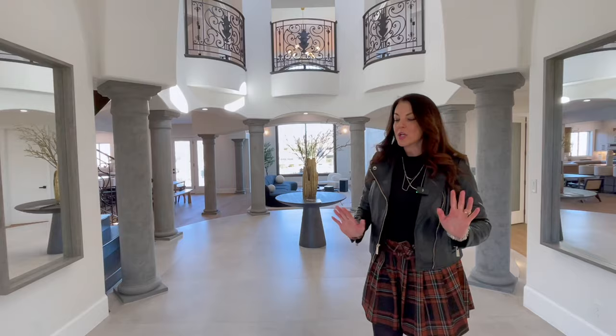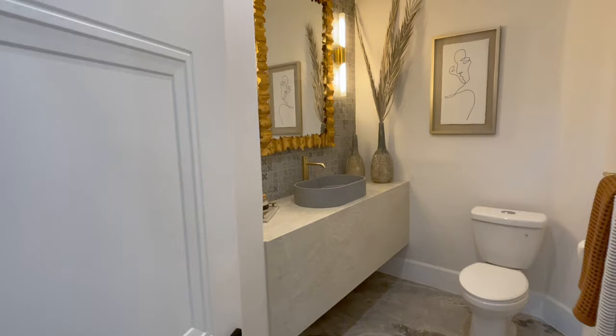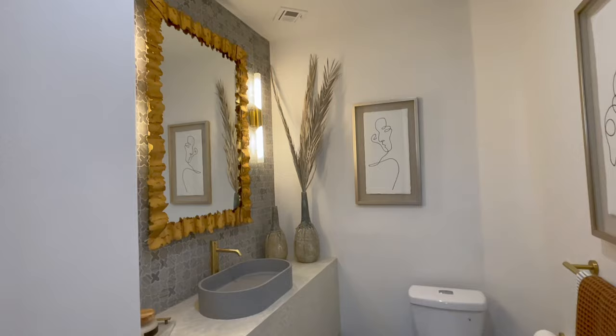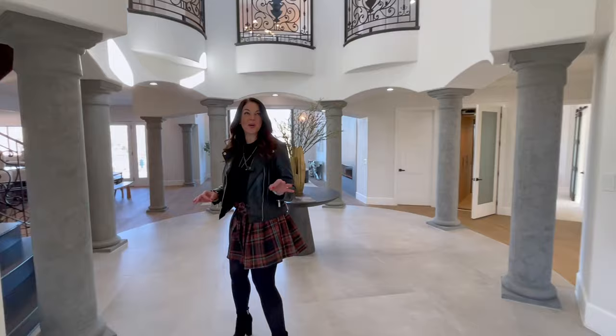Just off the entryway is, let me show you the powder room. We have 7.5 baths, and all the baths are just beautifully done. You've got the big stone countertop, the beautiful tile accent on the wall. Just lovely.